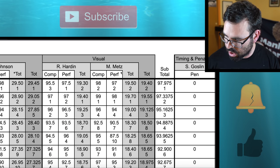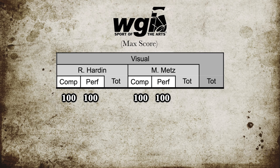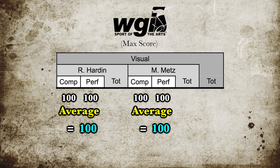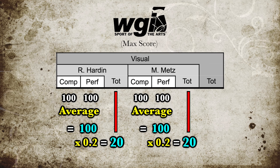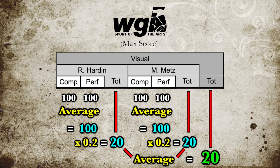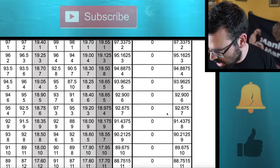In visual, there are 2 judges for this, also judging composition and performance, and these are not some weird percentage, it's just the 2 of these averaged together. So then you take that average score and multiply it by 0.2 to get a total of 20 maximum points, and then you average the 2 judges' points together to get a total score out of a maximum of 20 points. And did anyone get a penalty?